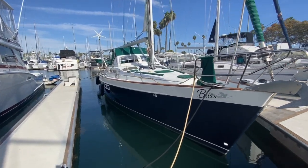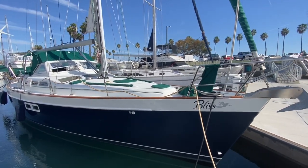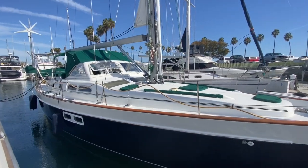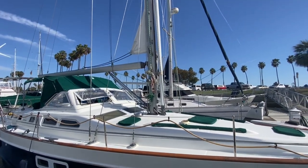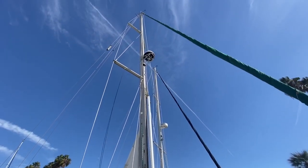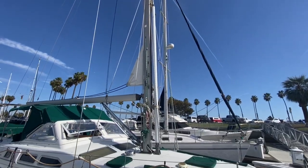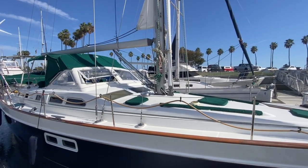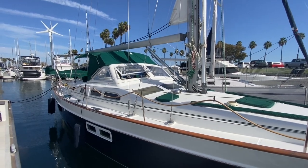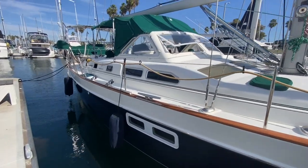I come to you today with a 2002 Beneteau 42cc, CC for center cockpit. It's quite a rare opportunity to have this listing because not many 42cc have been built. And very interesting layout, very interesting boat. Perfect boat for a family of four or for a couple that want to sail away or just use a boat for the weekend to the island.